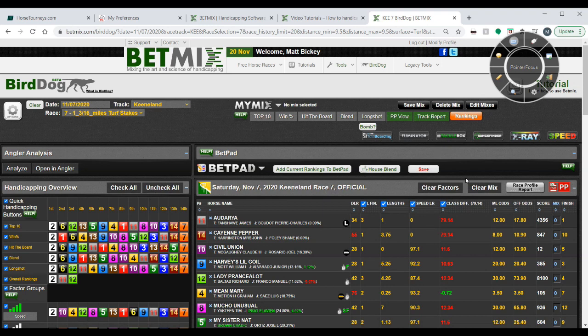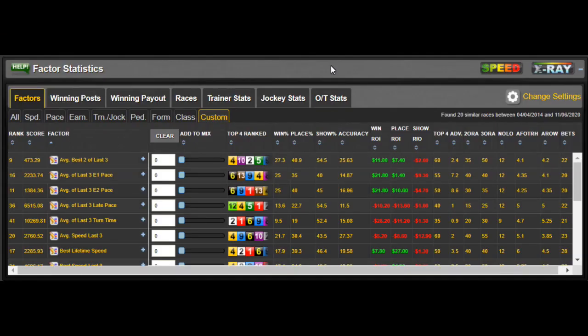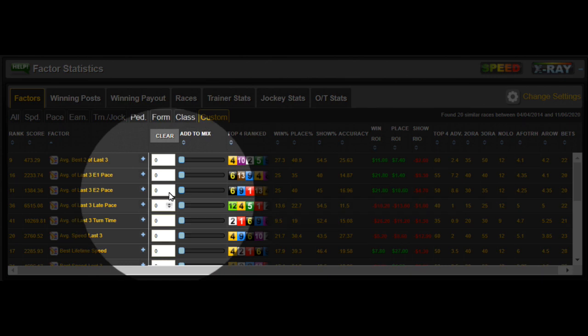What is Bird Dog? Well, it's an incredibly customizable bit of software that's powered by the database that runs Angler. It's comprised of the main horse table, a factor statistics box, which is totally customizable and incidentally is where all of the sliders landed from the original product.